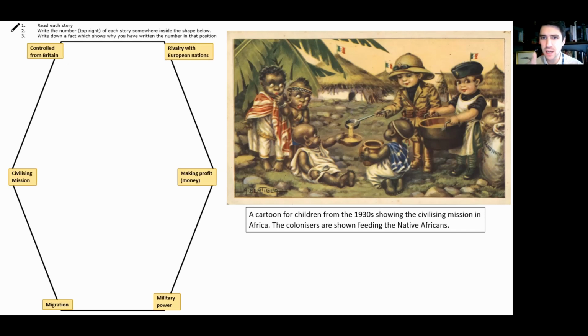You can also see an Italian flag on the top of each of the African houses, which again might tell us that there's a rivalry with European nations here. There are different countries competing to take over land, in this case, Italy in Africa. So I think if it were me, it's mainly civilizing mission, but a bit rivalry with European nations. So I'm going to put it closer to the civilizing mission, but sort of up a bit towards rivalry with European nations. And I'm going to show you what I mean.